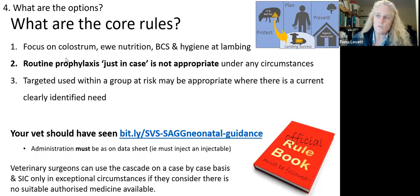So there are our core rules, and we have stressed the colostrum, nutrition, and body condition score. I know there will be people watching who say, we do everything we can and we still have problems. We still want our vet to prescribe something, and if you do have problems, that's where targeted use comes in. Currently there is no licensed oral antibiotic for lambs in the UK, so we're having to talk vets through the order of making those decisions on what you can do.